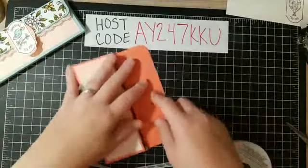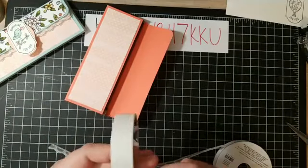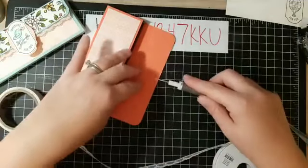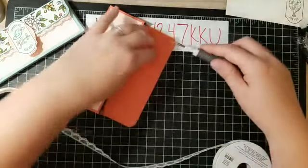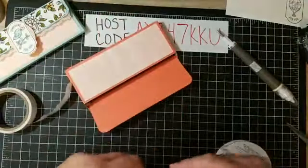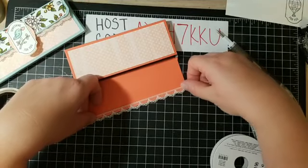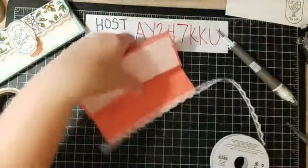So what I'm going to do, I'm going to use my Take Your Pick tool again, and I'm going to put some glue dots. I think I'm just going to do 3 glue dots right along the border here, right along the edge. And 1 in the middle and 1 on each side. And then we're just going to stick our lace trim right to that. We're going to have it so the scallop side is hanging down. And perfect. That's just going to add a little bit of fun texture.